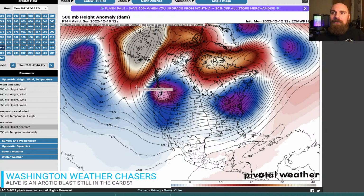But there have been a couple changes over the last couple runs. If you're a snow lover, all hope is not lost, but it's not looking like we're going to get this perfect trajectory trough at the moment, at least with the initial trough. So let's take a look at what has happened with the model.